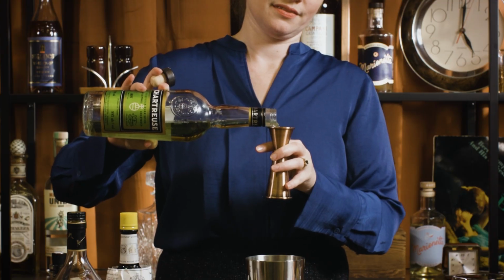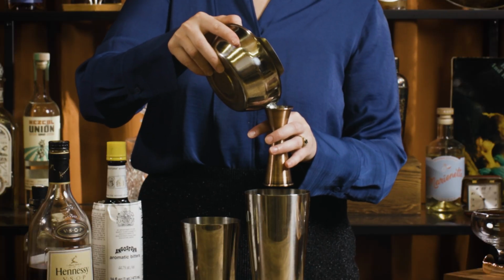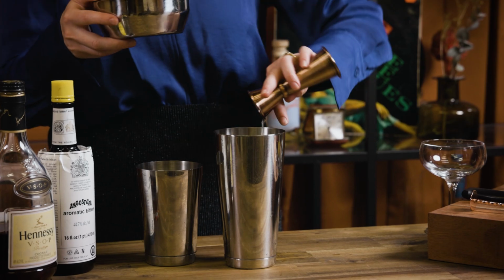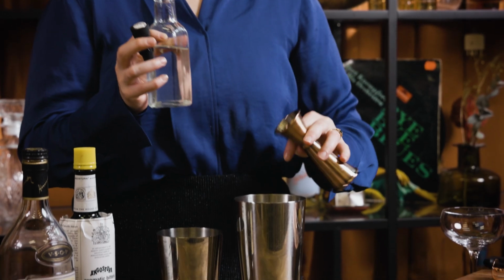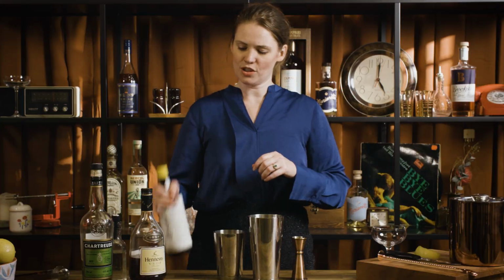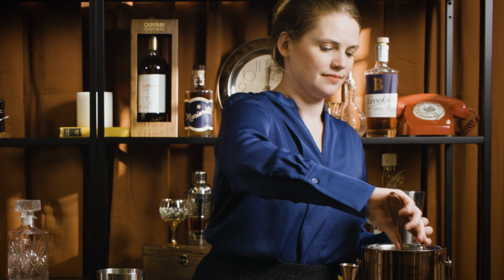the green nectar, Chartreuse, 20 mils of lemon juice, about 10 mils of sugar syrup, and then a couple of good dashes of Angostura. Then we're just gonna give that a shake.